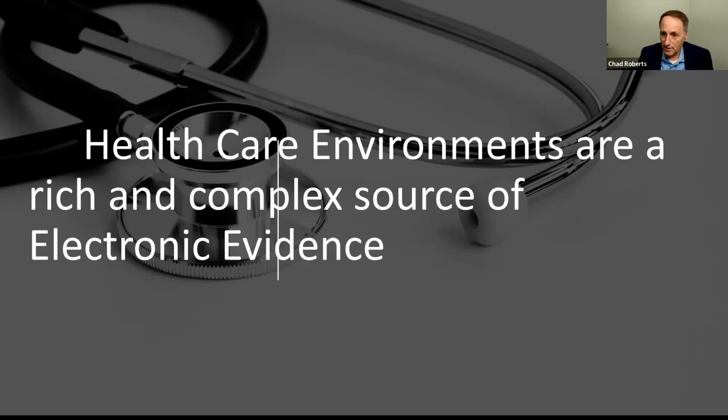So for example, every machine that's humming in a hospital is typically recording data, transferring data. If it's a pump administering medication, they typically have a printout. There are fetal monitoring strips with machines and sometimes that data is saved. Sometimes only a selection of it is saved, but the rest is left behind.